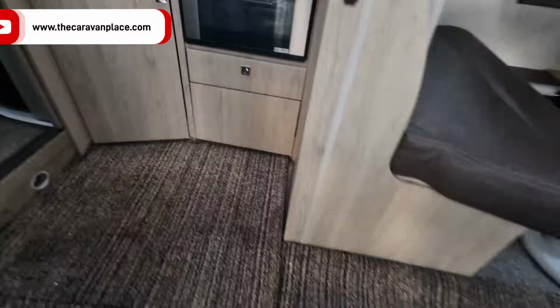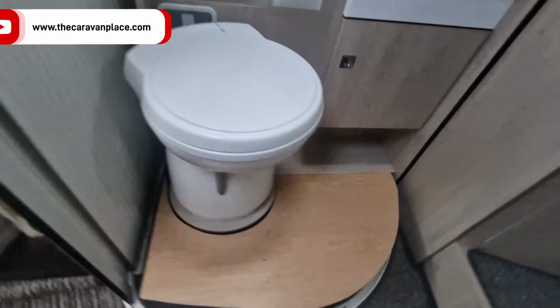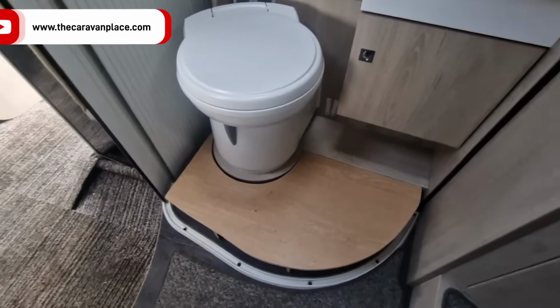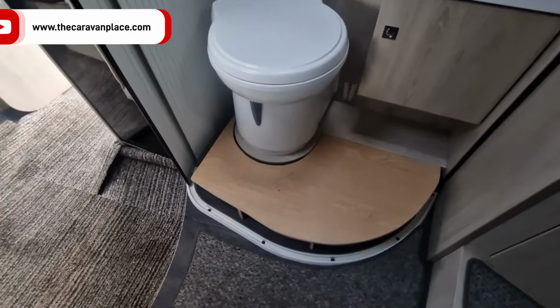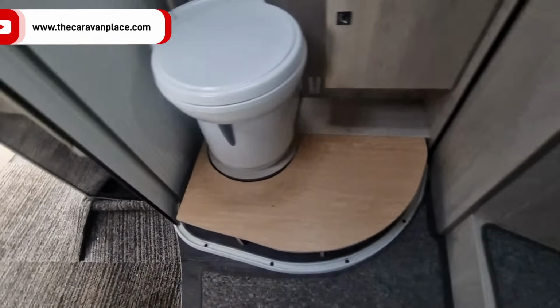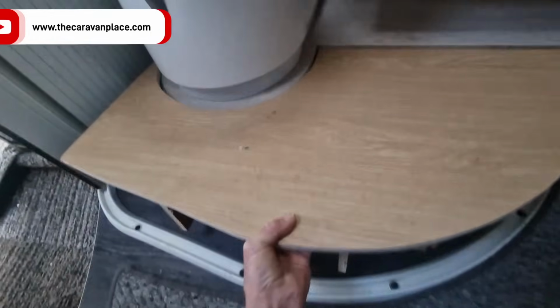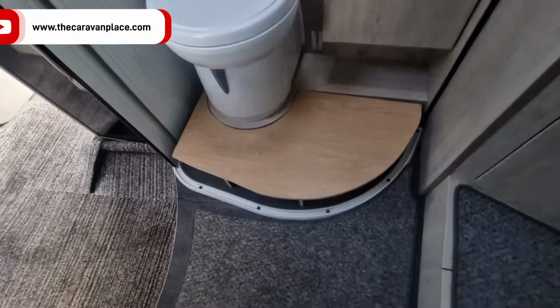So we've made the little bit for the toilet and see what you think. So obviously the colour doesn't quite match because we couldn't get the same colour, which the customer knew about. But just literally a little step, nothing too fancy, just so it can drop in, put in, remove without too much aggravation.